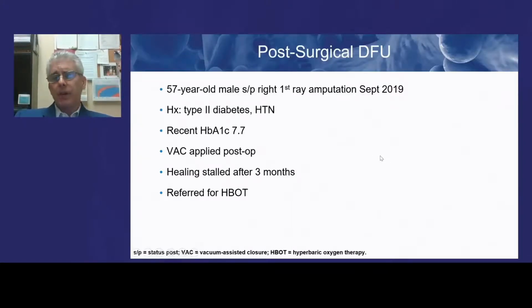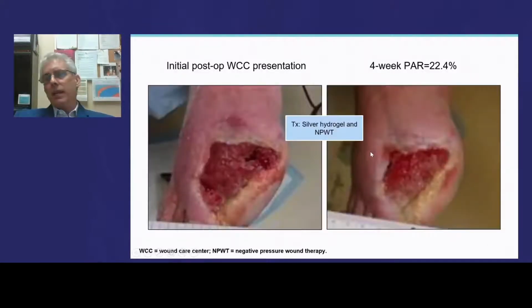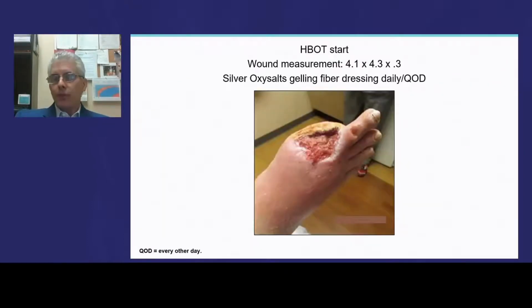Second case study, this is very recent for me. Patient referred to me for hyperbaric therapy, was seen at one of my other wound clinics. The DPM was treating this patient with VAC and a silver hydrogel. And we look at our 4-week PAR for a diabetic foot ulcer. We're shooting for a goal of 50%, 22%. So when I first saw him, these were the wound measurements. I started a silver oxysalt daily, eventually going back to every other day as the drainage level came down.